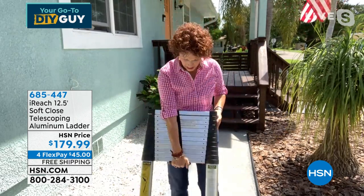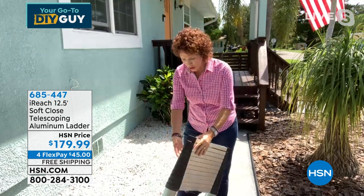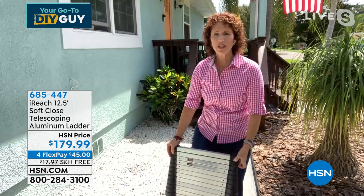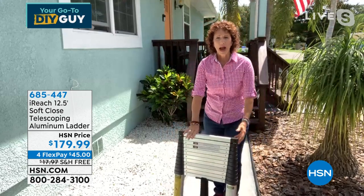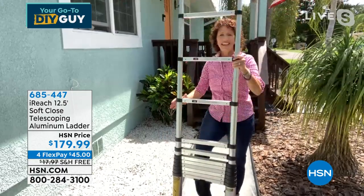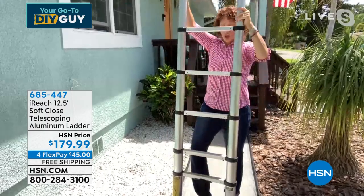Now, one of the things that I love too, it has a hook and loop. So this has a strap here. It also has a handle on the bottom. But when I want to bring it up, let me bring it back just a little bit. I put my foot on the bottom rung here. And like you said, every time I pull it up, I see that it clicks into place.